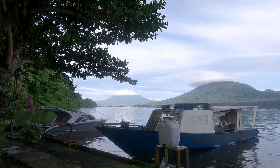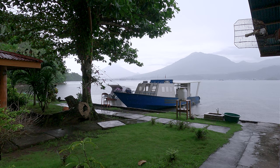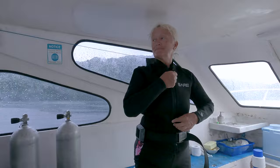The season was transitional, so on some days during the month we spent there, it rained, while other days were sunny. Of course, once underwater, this didn't matter. It was simply time to discover some of Lembeh's exceptional treasures.